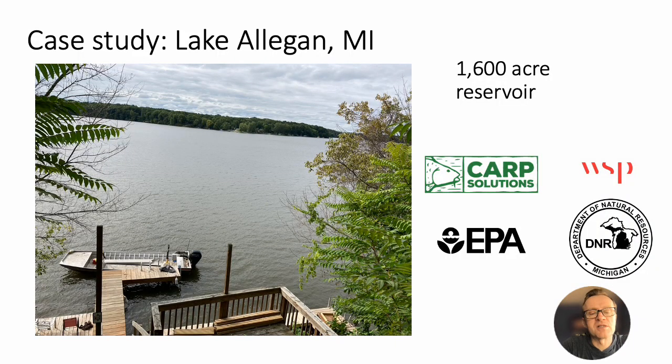We tested this technology in Lake Allegan in Michigan, which is a reservoir in central Michigan, a 1,600-acre reservoir. There were multiple groups working with us on that project. I'm listing them here.